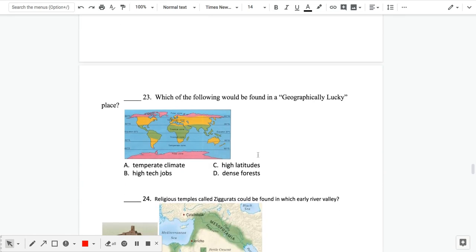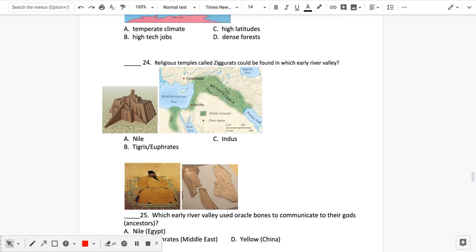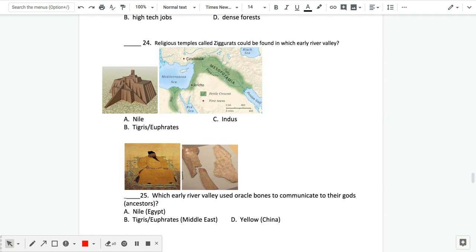Okay, our next questions. 23. Which of the following would be found in a geographically lucky place? A, temperate climate, B, high-tech jobs, C, high latitudes, or D, dense forests? 24. Religious temples called ziggurats could be found in which early river valley civilization?